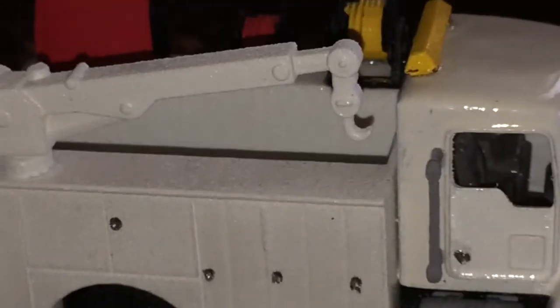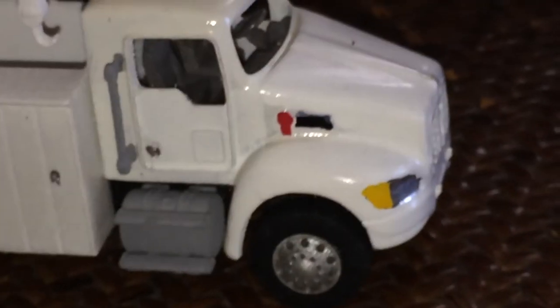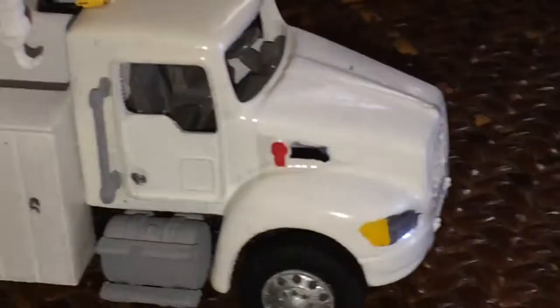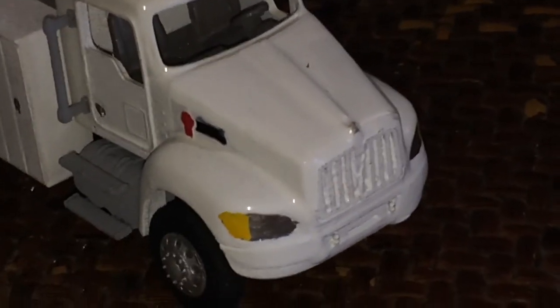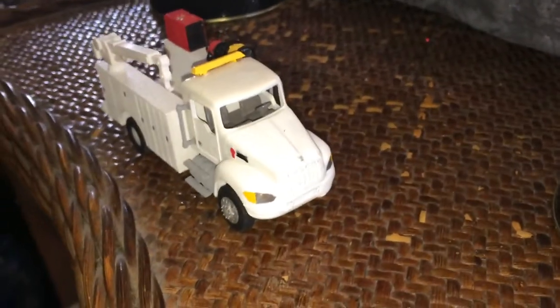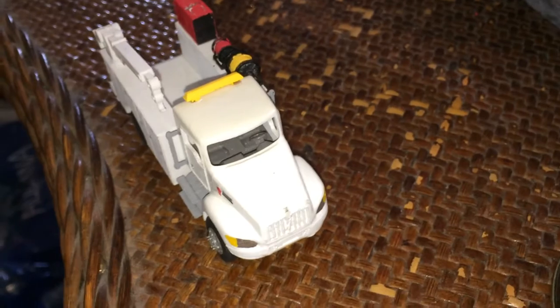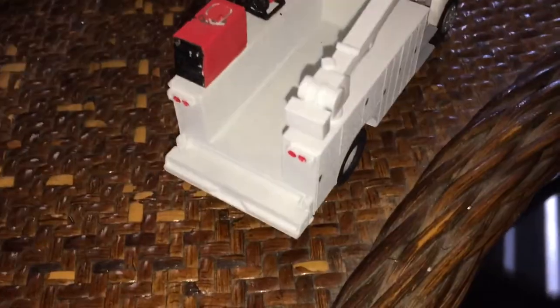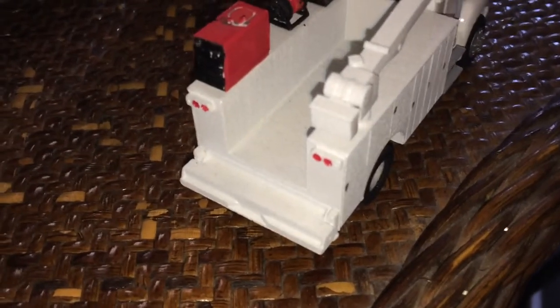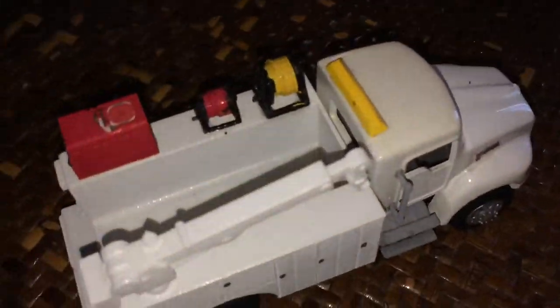Of course, locker boxes, hook right up front, hood, air vent, they even got the Kenworth logo on there. That spear that goes down the center of the hood. This thing is just fantastic. So being that it's 3D printed, it does not weigh a heck of a lot. Not at all.